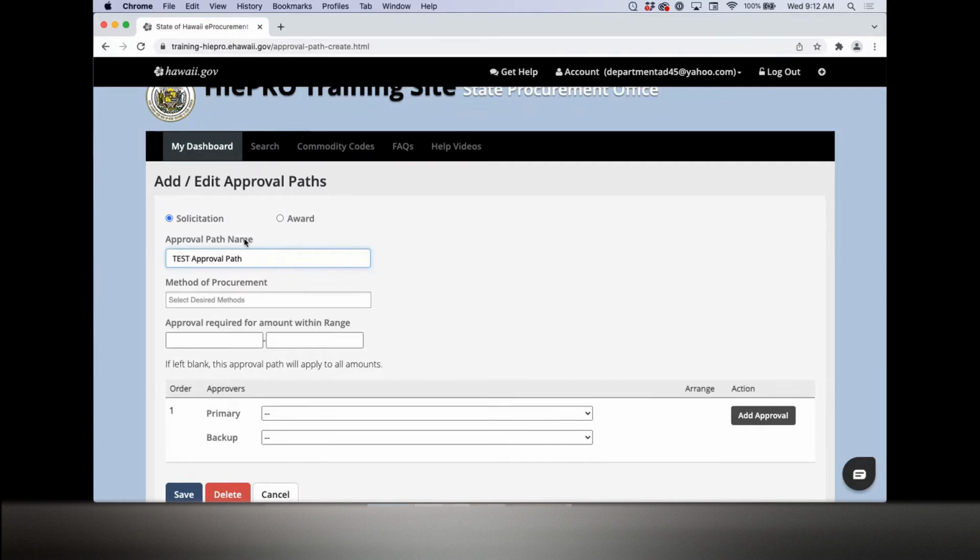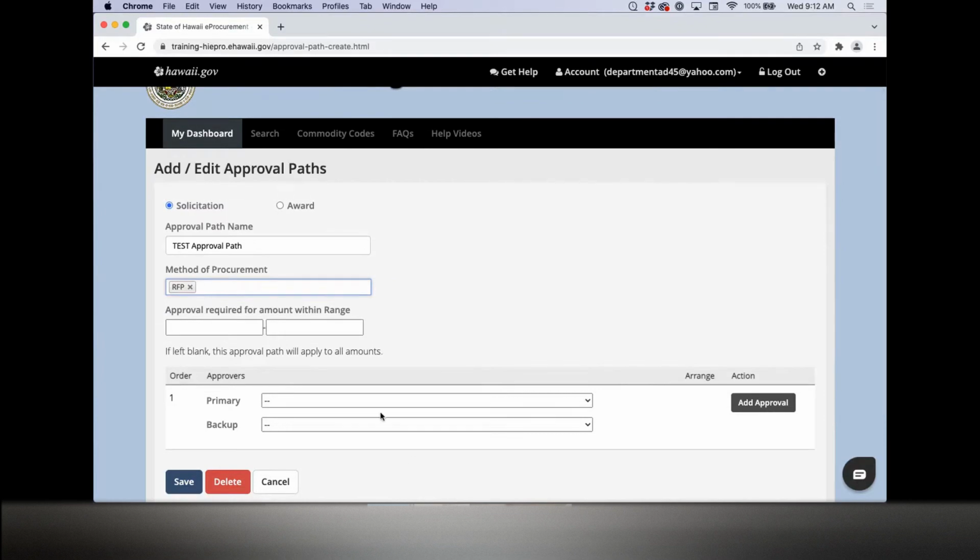You'll give the approval path a name, and then you'll select the method of procurement for this approval path. So for example, if you're intending to assign this to a user, you're determining here what will trigger this approval path. So if you only want the user to go through an approval path if they're creating an RFP, then you could just put RFP here and then complete the rest of the approval path. And then that user will only receive or go through this approval path if they're creating an RFP. For this example, I'm just going to select all.